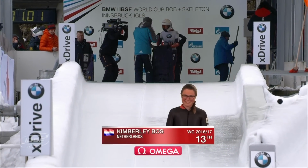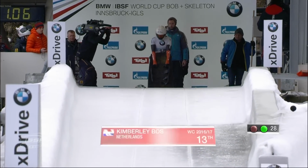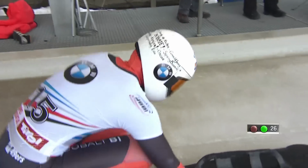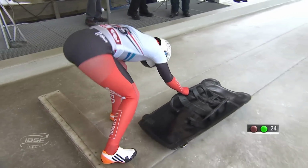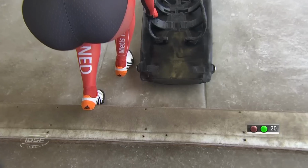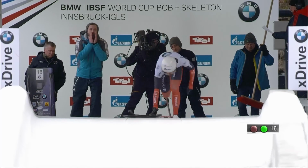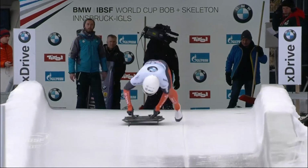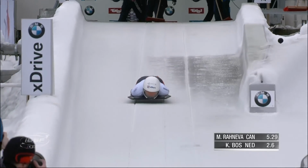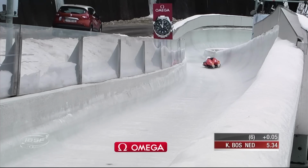Next up from the Netherlands, 23-year-old Kimberley Bos. 7th in the Junior Worlds just a week ago in Sigulda, Latvia. 2nd in the Junior Worlds 2016, and in fact, she raced in the Junior World Championships here at Igls in 2012, driving a bobsleigh for the Netherlands. She's had Intercontinental Cup wins here. She was 8th in the World Championships last February.